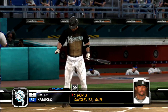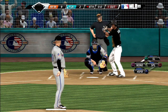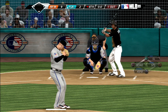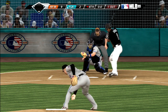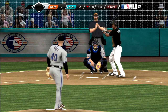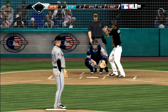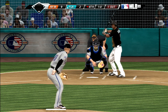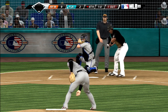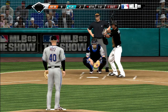Hanley Ramirez will get another crack, 1 for 3 thus far. Now here's the first pitch. And that misses for ball 1. This crowd really hasn't been much of a factor here to this point. And I was about to call this a strike, but apparently not. It's 2-0. And that might be the kind of call you get when you're an all-star.